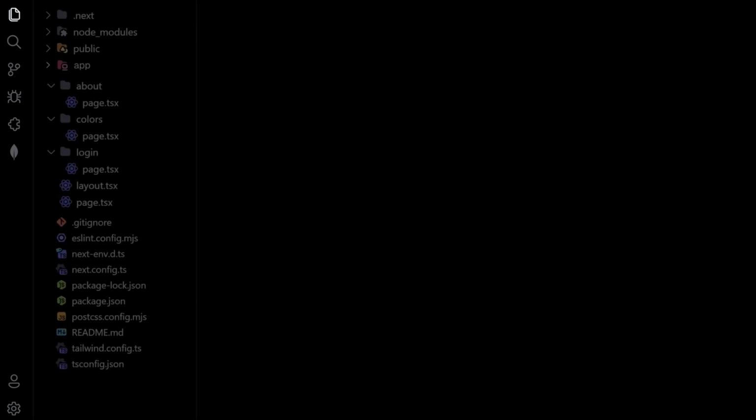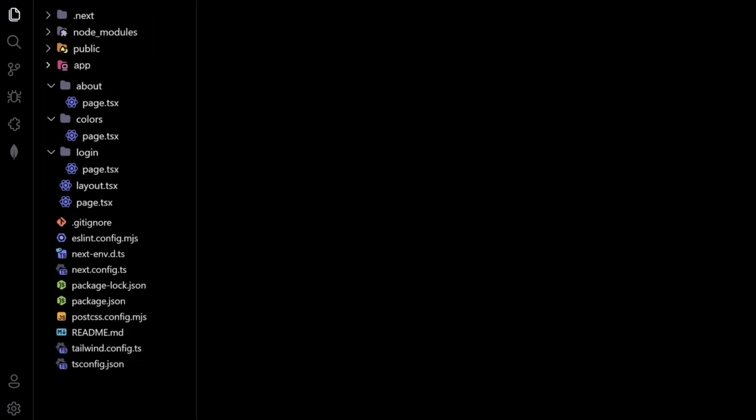Links are great, but now let me show you one more way which will not only allow you to redirect your users from one page to another, but also will give you more information about your specific route. Like for instance, if you want to go backward or if you want to go forward, you can totally do that by using the useRouter hook. So now let me show you that in action. So here you can see inside my app directory, I have about, color and login pages, and I also have a layout.tsx file and also page.tsx file.